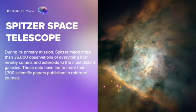During its primary mission, Spitzer made more than 35,000 observations of everything from nearby comets and asteroids to the most distant galaxies. These data have led to more than 1,700 scientific papers published in refereed journals.